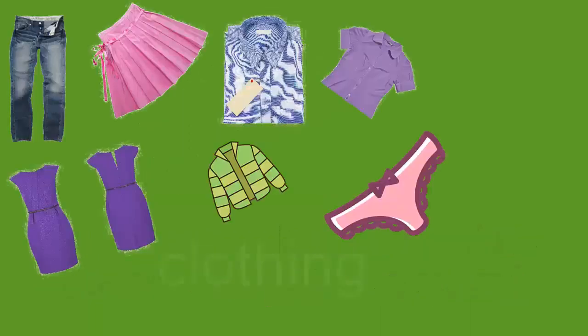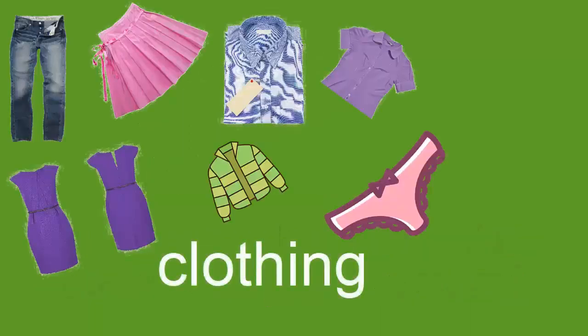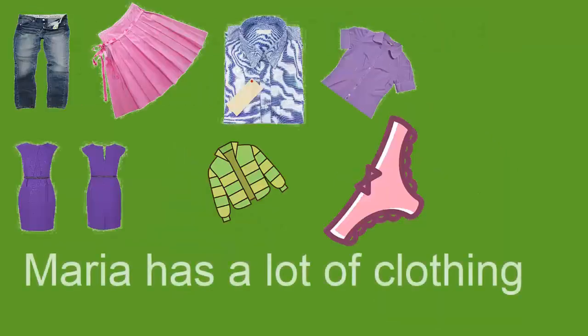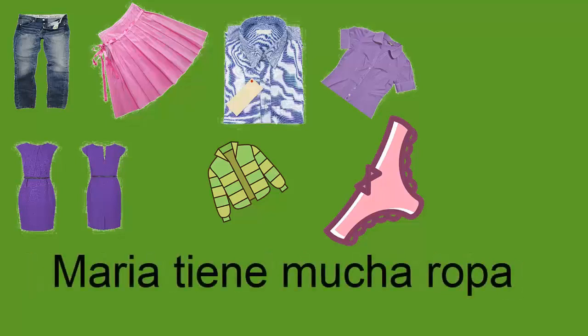Ropa. Clothing. Maria has a lot of clothing. Maria tiene mucha ropa.